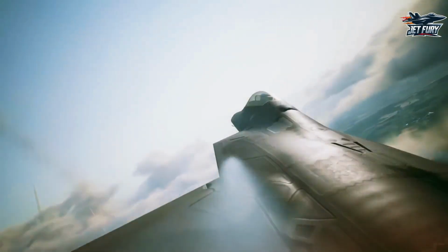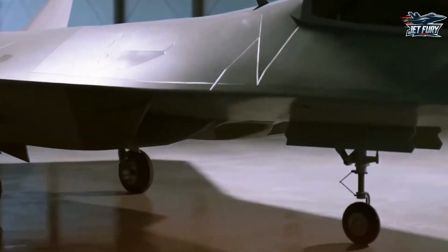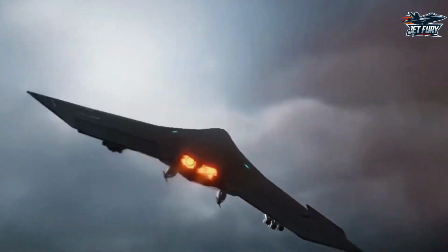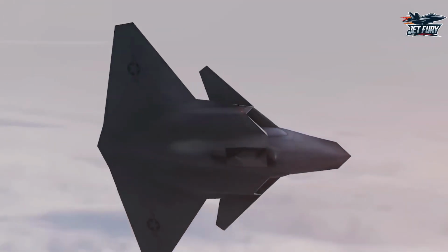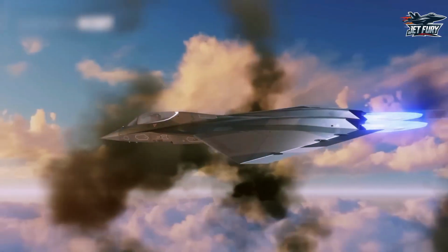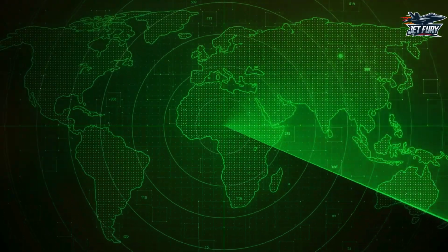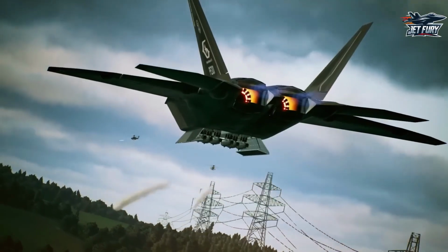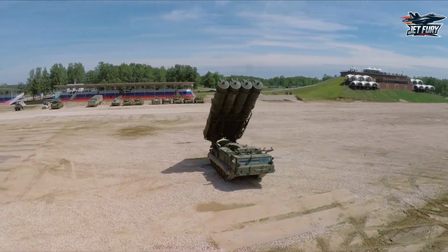Hypersonic missiles, a game-changer in long-range precision strikes. The X-44 MANTA's armament is anchored by a suite of advanced hypersonic missiles, which represent the cutting edge of modern missile warfare. These missiles are designed to exceed speeds of Mach 5, five times the speed of sound, reaching over 3,800 miles per hour. At such velocities, these projectiles can cross vast distances in minutes, giving the MANTA an unmatched range in delivering strikes against high-value targets deep within hostile territory.